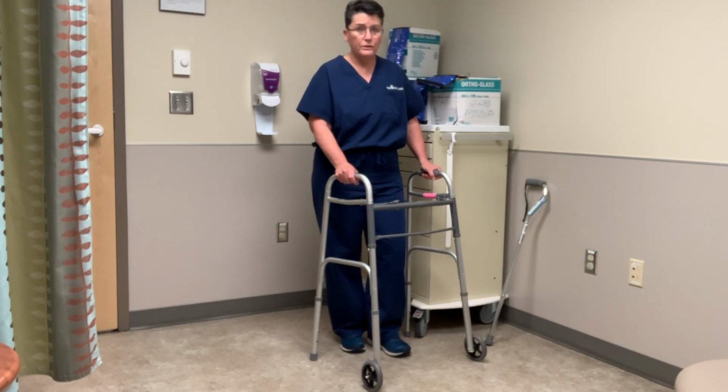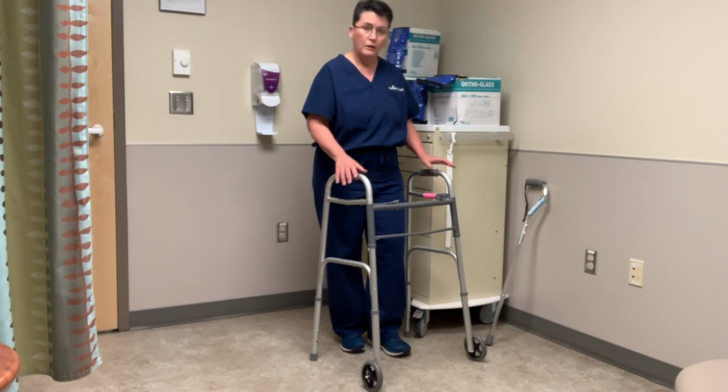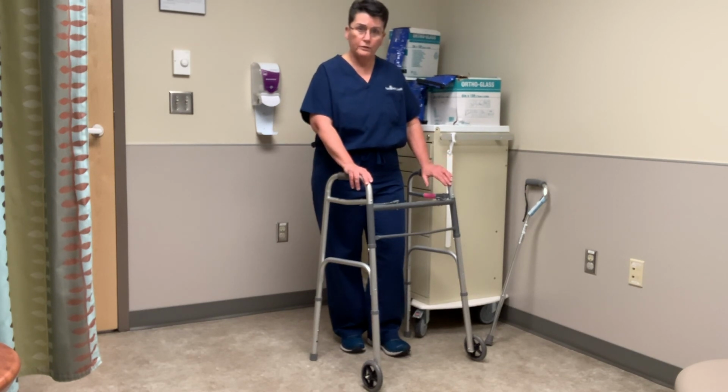Remember, after surgery, you're going to be on a lot of medications. They can slow down your reaction time. We don't want you to fall after your surgery and land on your brand new knee. So we recommend a front-wheeled walker.